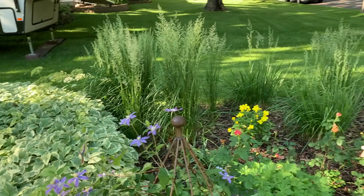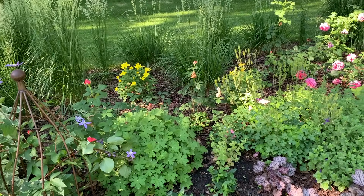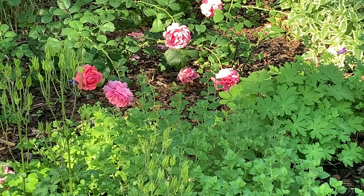The grasses are starting to fill in, loving that. Love that little pop of yellow in there with the primrose. With the rain again, all of these roses have pretty much flopped.